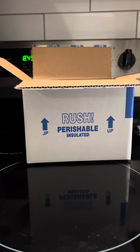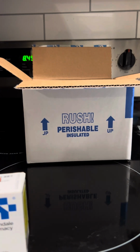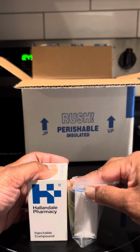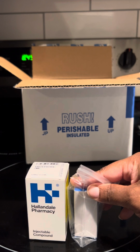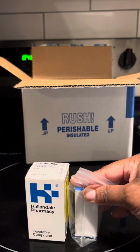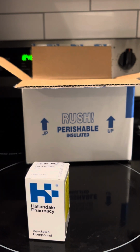Also, since I have my Hollandale box here, I'm just going to show you the size comparison of the boxes. This is the Hollandale box. Gotta be careful because the label's still on it. And this is the new box. And you can see they're like a fraction... I feel like the vial fits this smaller box better than it did when I was ordering from Hollandale.